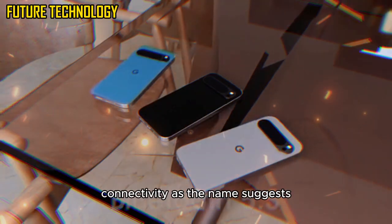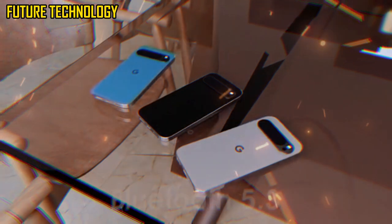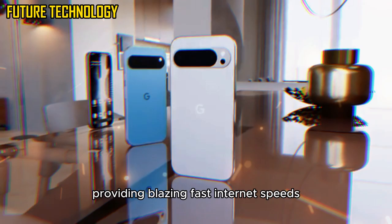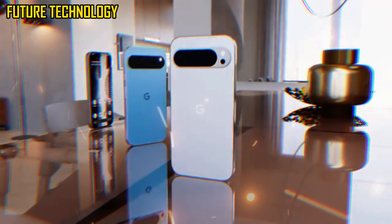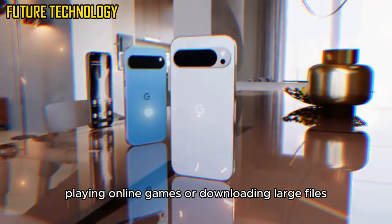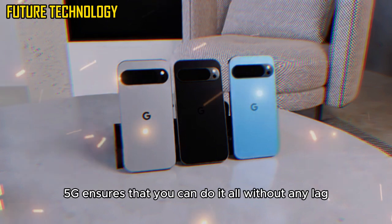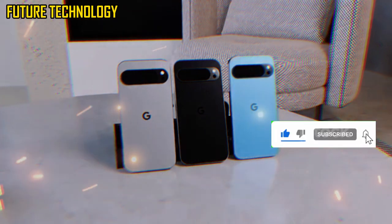Connectivity. As the name suggests, the Pixel 9 Pro supports 5G connectivity, providing blazing fast internet speeds and improved network reliability. Whether you're streaming high-definition videos, playing online games, or downloading large files, 5G ensures that you can do it all without any lag or interruptions.